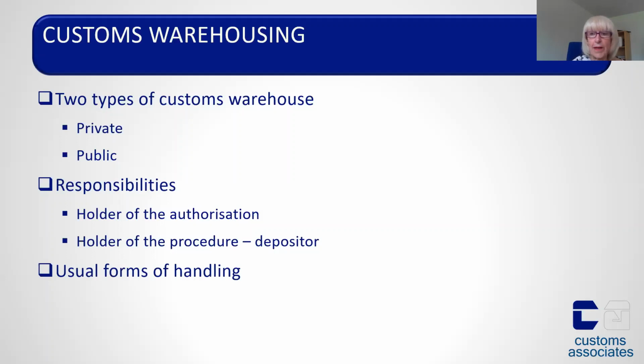So in a customs warehouse, this is where you can store goods. As I said, with the inward processing relief, you can't store goods, you must be processing them and then declaring to customs whether they are for export or import or UK use. But with a customs warehouse, you store goods, but you can't process them.